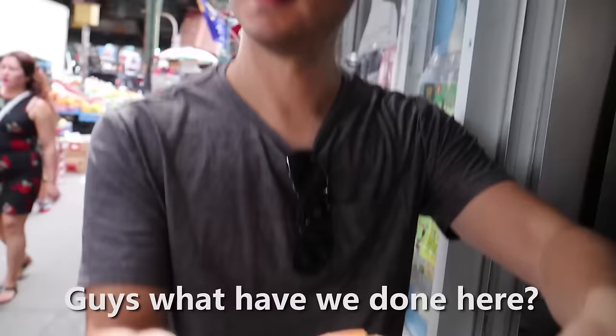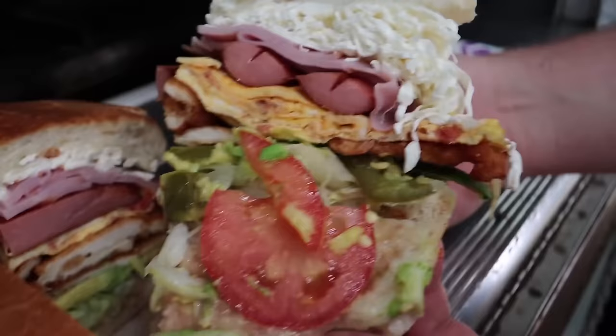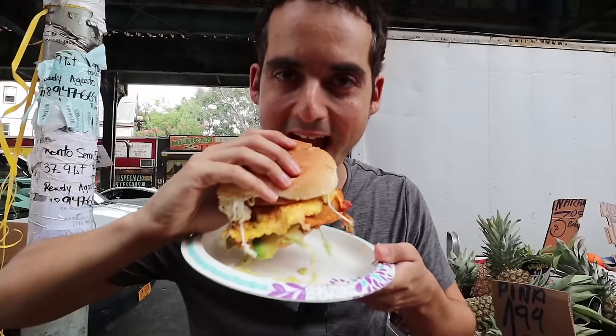Guys, what have we done here? I don't know what we've done here. They're expecting me to eat all this by myself. I'm kind of skinny for a reason. I can't eat this much. I'm sorry. I can't even get my mouth around it. I just gotta start from the side.